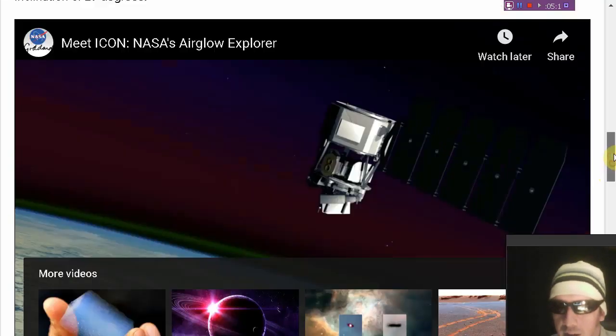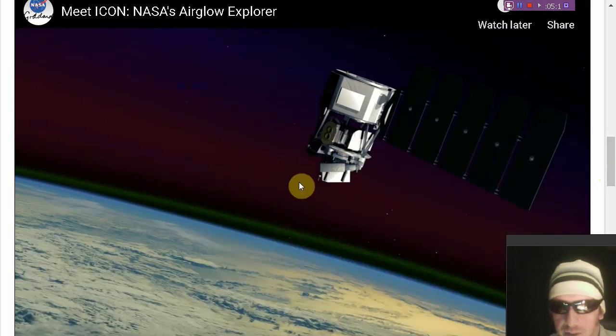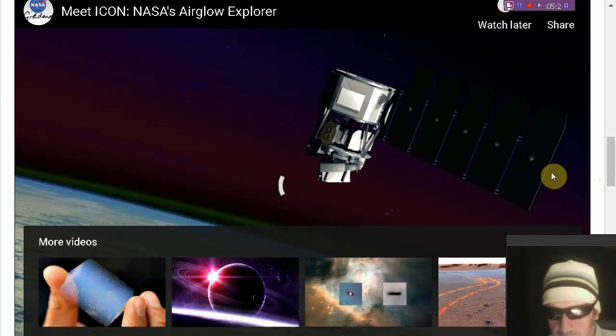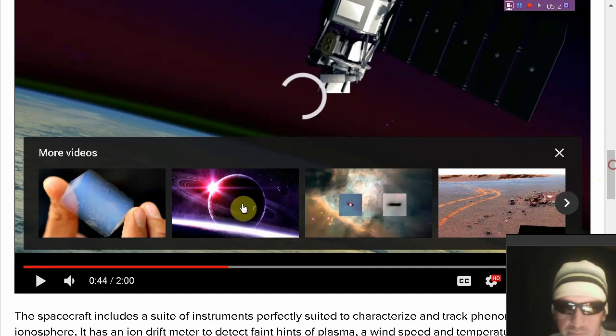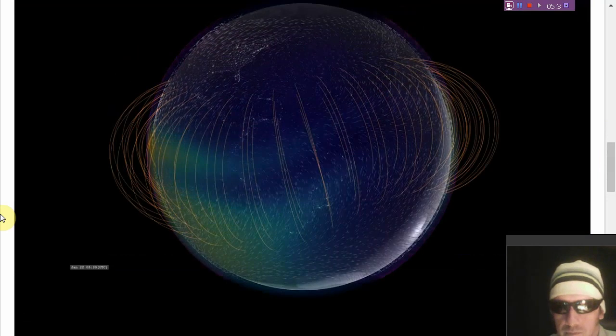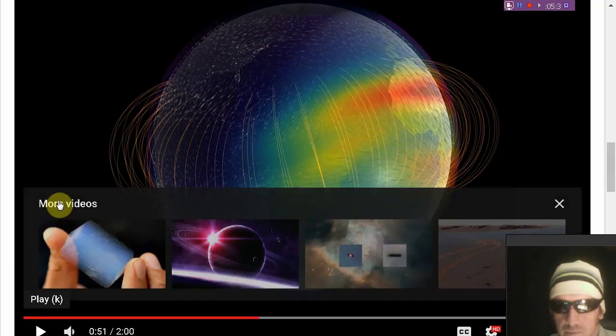Are you aware of the ICON mission? NASA's ICON, Ionospheric Connection mission? It just launched. Here's a tidbit. I think it's a tidbit. ICON's task is to help us understand just what causes the constant changes we see in the ionosphere.